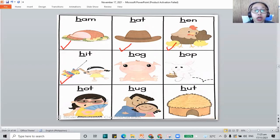Next we have hit. The girl here is playing a game and you need to play the game with a blindfold to also hit the piñata, hit. We also have hog. A hog is a pig. We also have hop. The rabbits know how to hop. And we have hot. When it's hot, the sun is out. We also have hug.